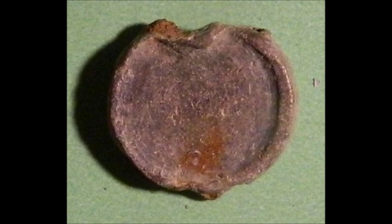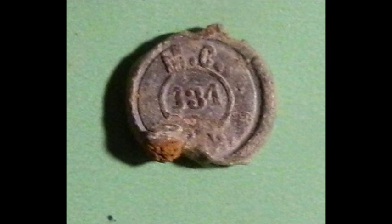Well, there's a great deal more to be said about the Michigan Central line, but I just wanted to present a little background on the company that used these 2 lead seals that I've shown you. There are a great many collectors of lead railroad seals out there, and a few of the seals got rather fancy in their design.